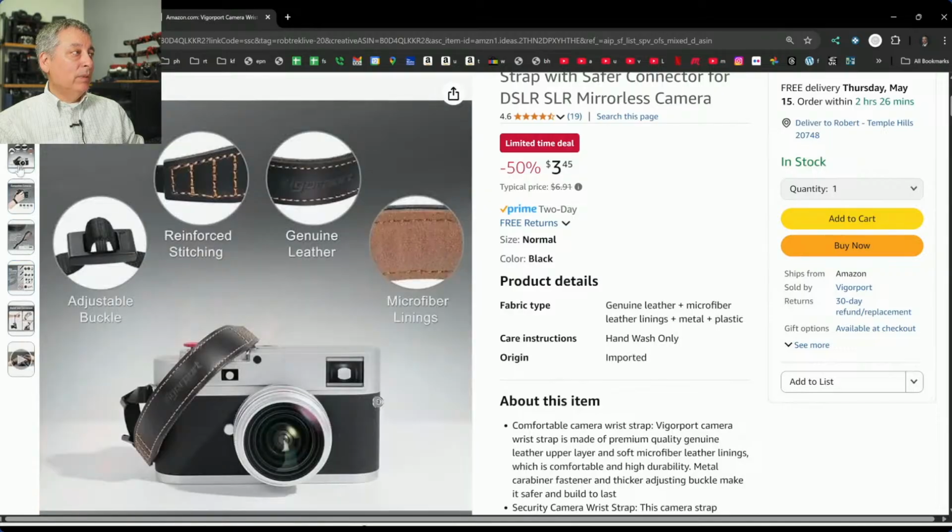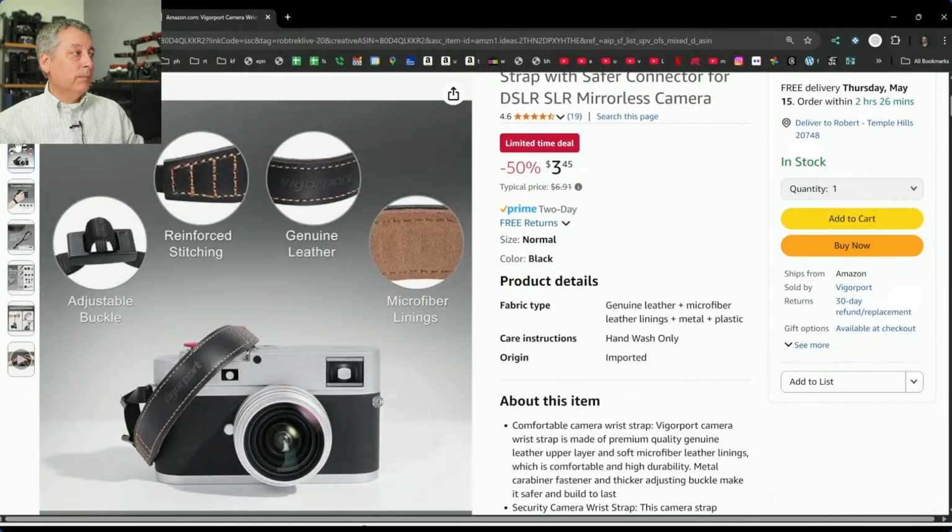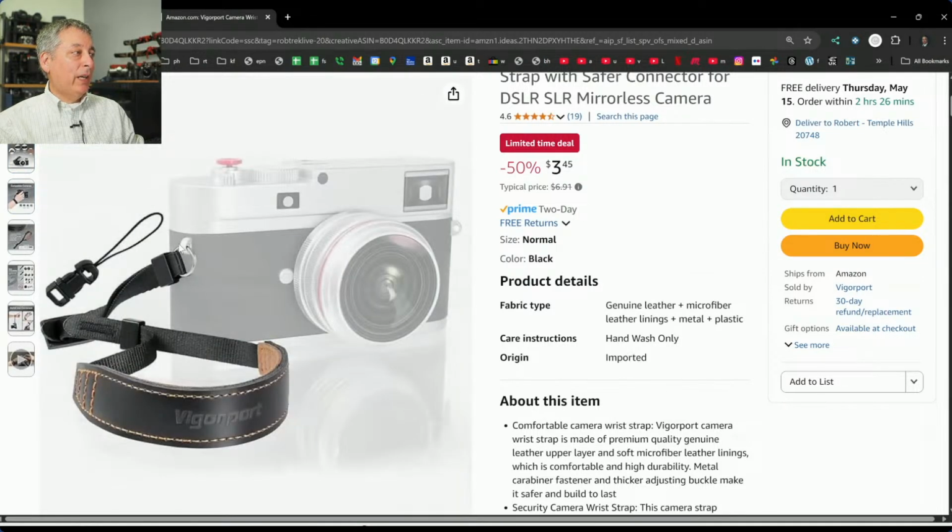Let me just check something. Yeah. Okay. Never mind. Sometimes when I look at these, I worry about how this is connected here, because you can scratch your camera with this little metal ring. But I think we'll be okay here because this is nylon. But you certainly won't have any issues if you use this.